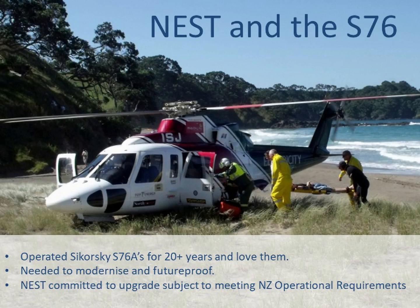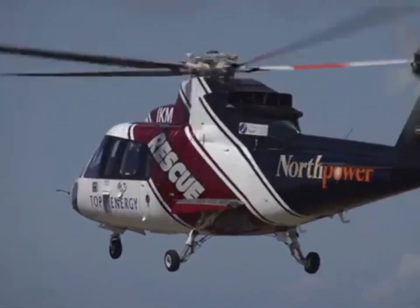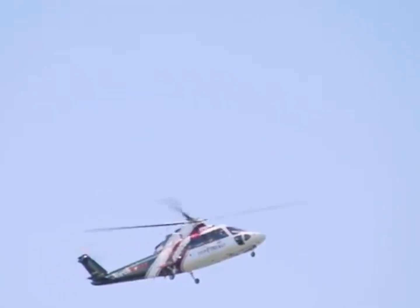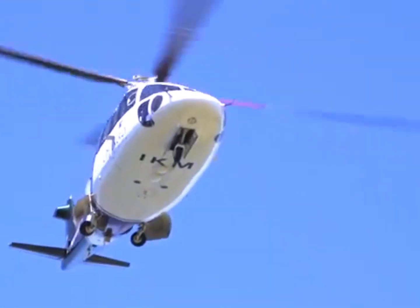So, diving straight into it, let me talk a wee bit about Nest and the S76. They've operated the S76 for about 20 years. They love the machine. It's well suited to their operation. It's got long legs, it's fast, it's cost effective to operate. But the machines they have are getting on a wee bit, and there's a need to modernise and to future-proof the operation.